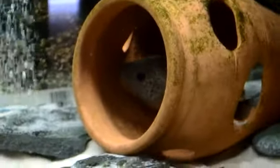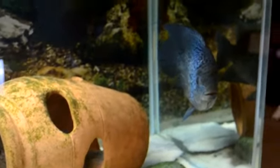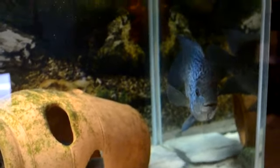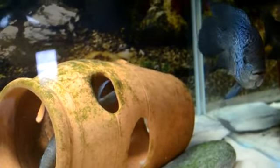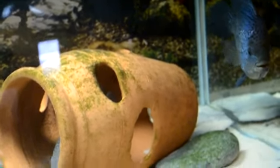Mrs. Prime in there, she's doing an outstanding job already. There's no aggression between my pair. Prime's standing outside here, or obviously not standing, but he's chilling outside the pot on guard duty. I am really blessed to have a pair of Gorillus that behave as well as they do.